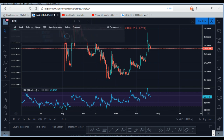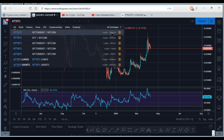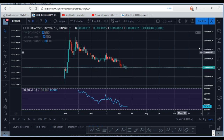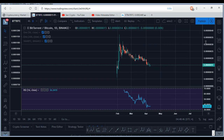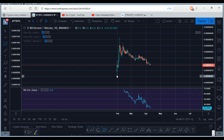BTT, I never take a look at BTT. I think BTT doesn't have enough volume. It got me confused now, too many T's. BTC, I mean, not BTC, BTT. But it seemed like it had a bull run, and now it's correcting. Let's see how much it went down. So let's see.